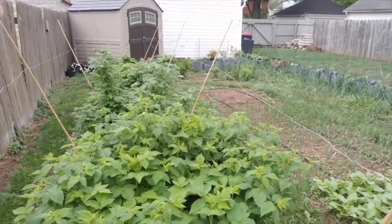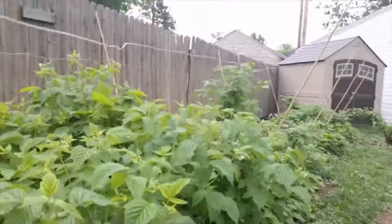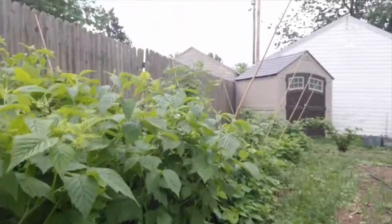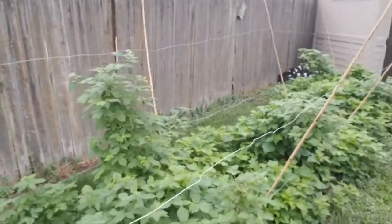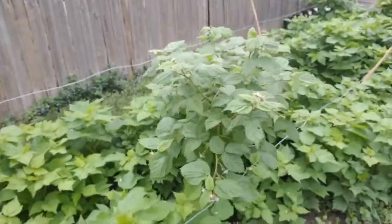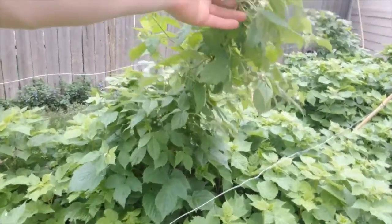But coming over here, you can see the raspberry patch is doing really well, and we've got the bamboo and wire trellis running along here. I haven't really secured any of the vines to the trellis yet. I was going to let them get a little bit taller. You can see some of these are still just standing on their own and doing just fine, and then others have worked their way a little bit more over towards the trellis. This one would really benefit if it reaches to get over there.